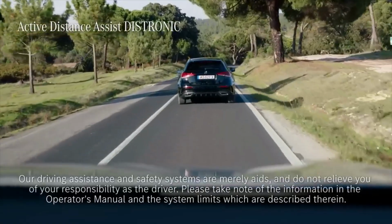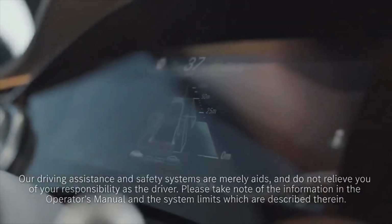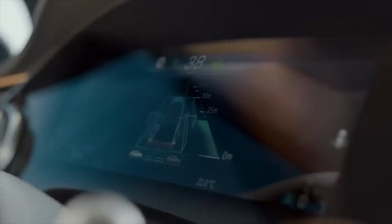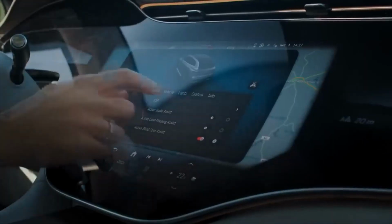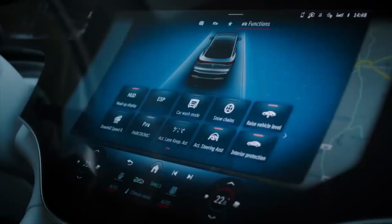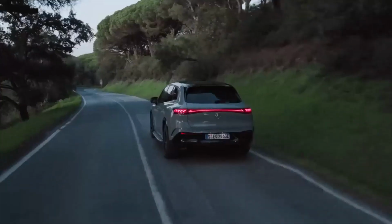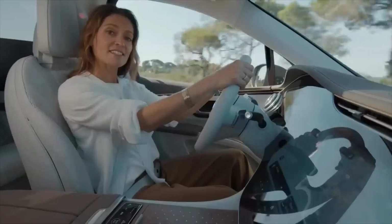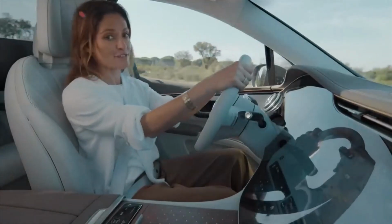I particularly like the Active Distance Assist Distronic, an adaptive cruise control which is super easy to set, and your car can maintain a desired distance from the vehicle driving ahead. Accident minimization also plays a major role, with the Active Brake Assist and the Active Lane Keeping Assist intervening when things get dangerous. It's good to know that the vehicle is as super attentive as you are. If an accident is imminent, the EQS SUV can protect its occupants in different ways.